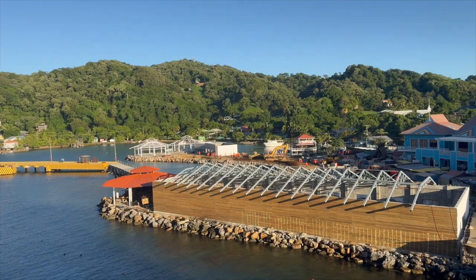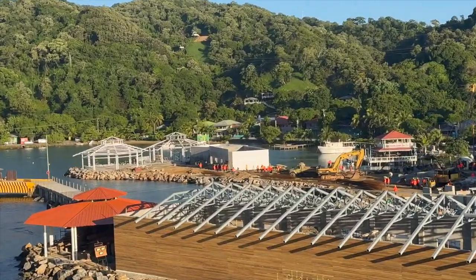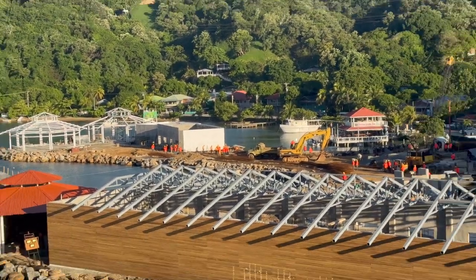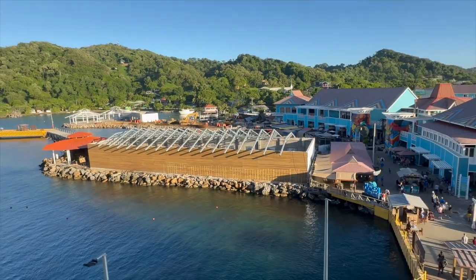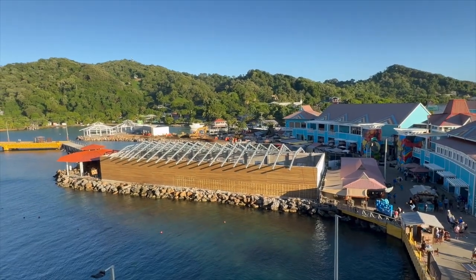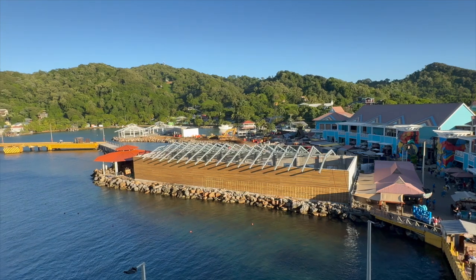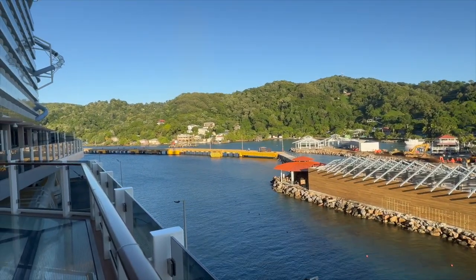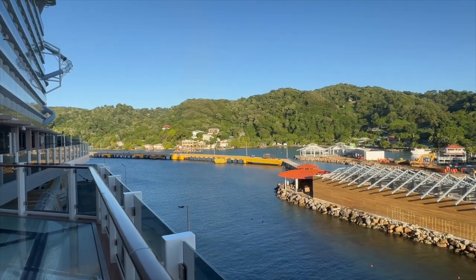The first port I want to talk about is Roatan. I've always liked Roatan. Norwegian docks in one spot, and the other ships, Carnival and others, dock in another spot. When Carnival docks, it's really big. I think it's called Mahogany Bay, and they have a gondola sort of thing, a lot of shopping.